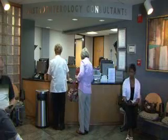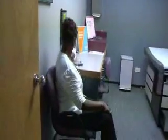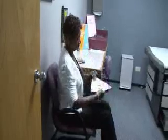Our hope is that they have a very stress-free experience, that we greet them at the door with a smile, and that they leave with a smile on their face, that we provide them a high-quality experience that is hopefully as low cost as possible, and that everybody be colon cancer free. That is everybody's hope, I think.